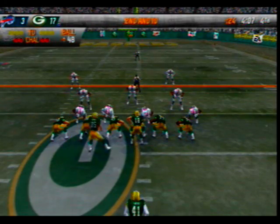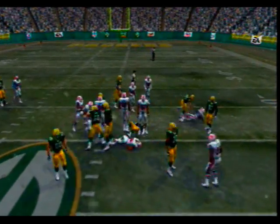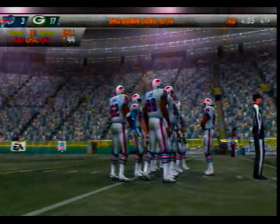The Bills line up at a 4-3. They give it to the halfback. Number 56 comes up, Jones, to make the play. Jones takes advantage of a little daylight, picks up 3 yards.